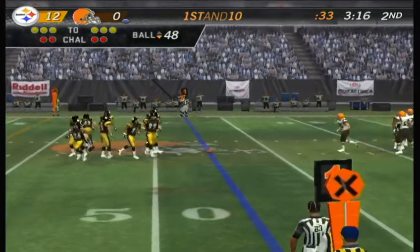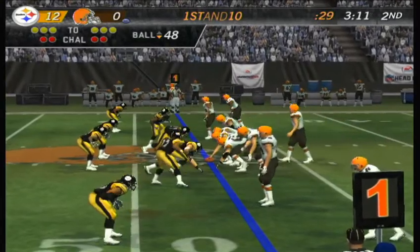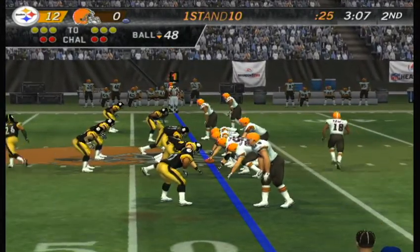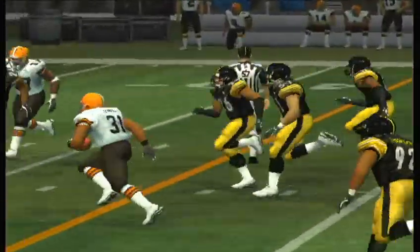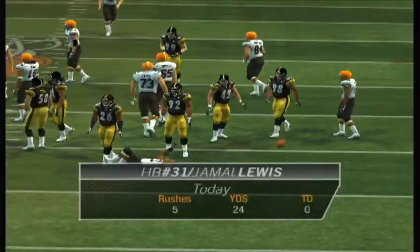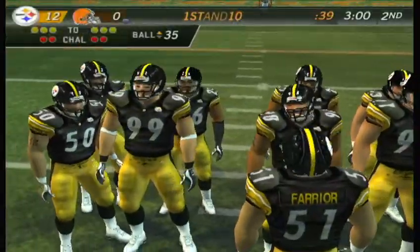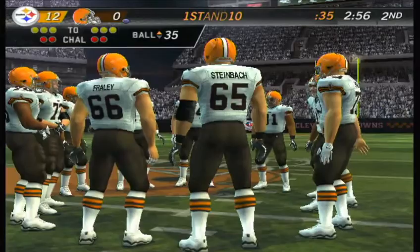So they have first and 10 here, 48-yard line. Lewis, the lone back. They give it to the halfback. Polamalu is there for the tackle. Veteran with a good game. He's taken his share of licks over the years. That hasn't stopped him from busting off long gainers like that every now and then.